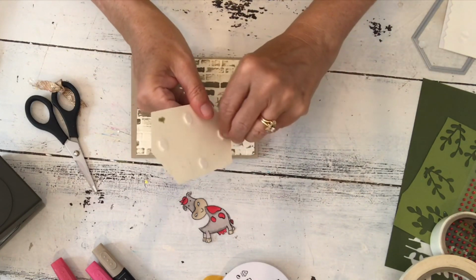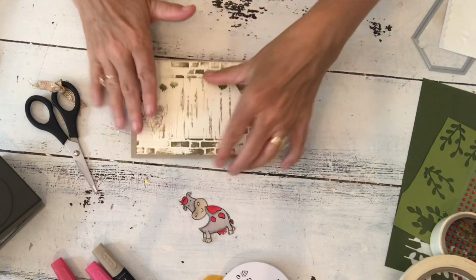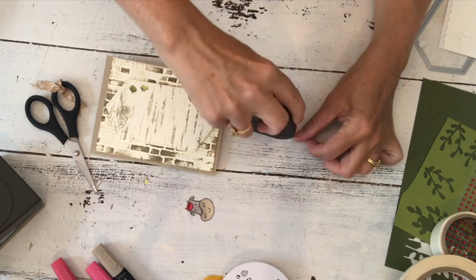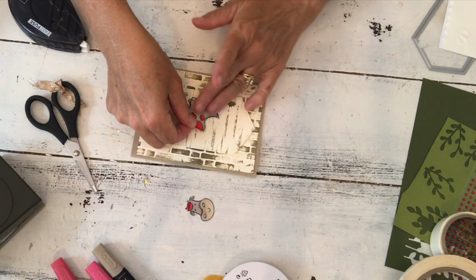So peel those up. Just kind of put that in the center. And you're going to stick her body on. You can use Snail or Green Glue or Fast Fuse if you still have it, whatever adhesive you use.